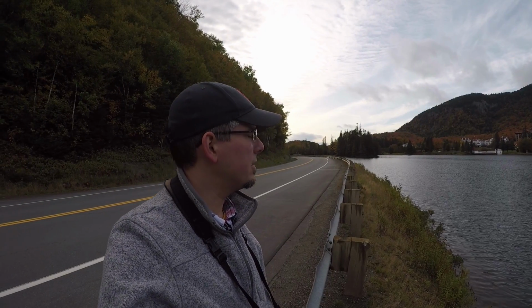This is a spot that I came during the workshop, but I was very busy with the participants, of course, so I didn't really get to shoot it for myself. So I thought I'd come back here and check it out. It's called the Balsams, and it's an old defunct hotel. It actually looks in pretty good condition, but it's not being used right now, I'm pretty sure.